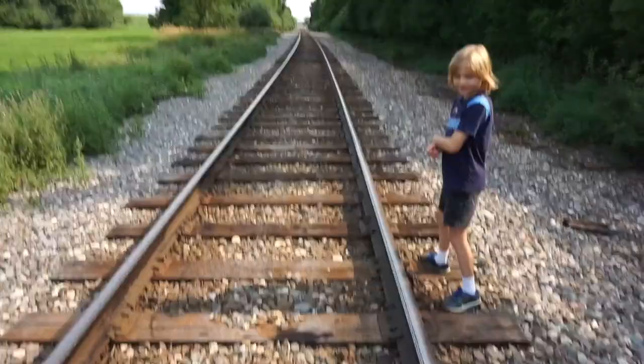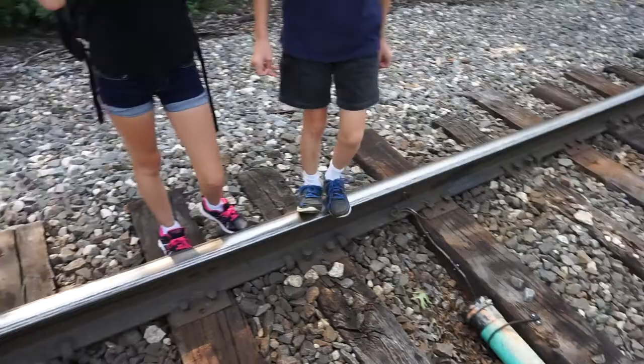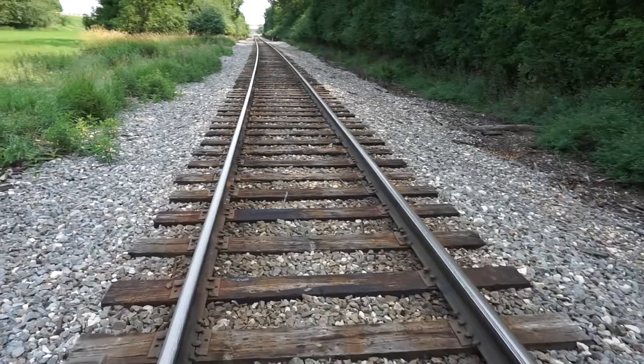What's that? What? Where? Bomb or something? No, that's actually a giant capacitor, and it's used for indicating where the train is, believe it or not. See the wires? Yeah. They cross the tracks, they go from one rail to the other. Yeah, it's cool. That tells the controllers where the train is.